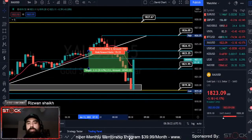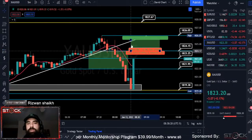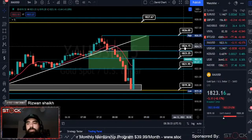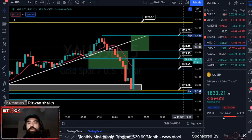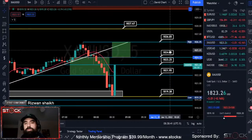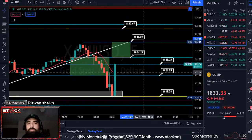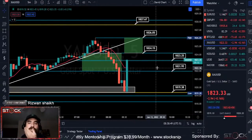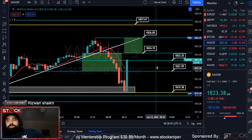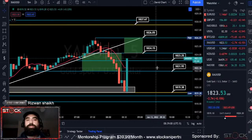All right, if price wants to pump up back above that trend, right at the entry, guys, $18.24, okay? That's if we're going to go on gold. Okay, so let's watch.